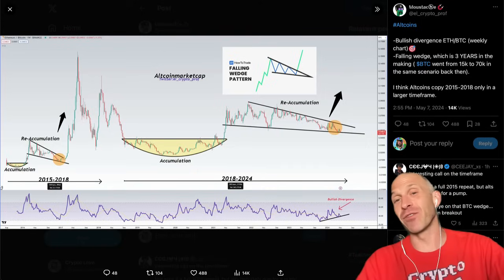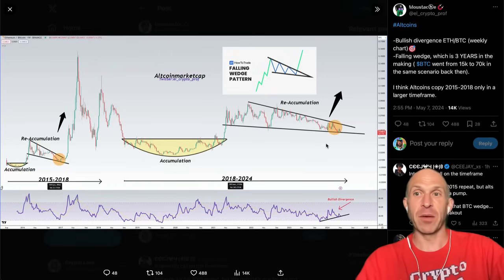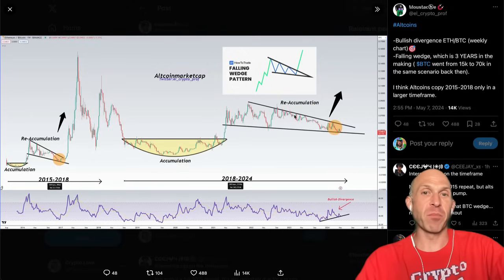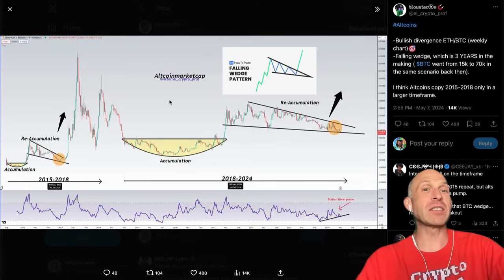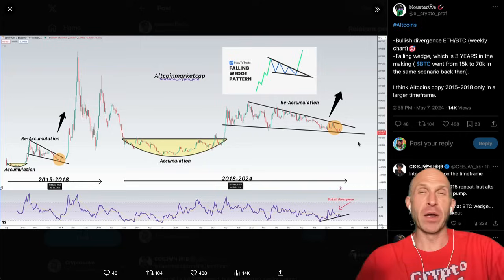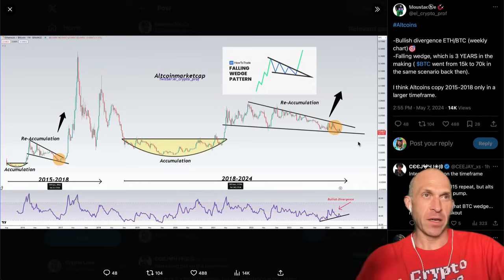Anyways, things are good looking for Bitcoin and for altcoins right now. Bullish divergence forming right here on altcoins. On the ETH Bitcoin weekly chart, falling wedge, which is 3 years in the making. During that time, Bitcoin went from 15,000 to 70,000. Think altcoins copy this 2015 to 2018, but on a much larger scale. Yes, expanding cycles theory. Small accumulation is small reaccumulation. Big alt season, much bigger accumulation, much bigger reaccumulation. Absolutely enormous alt season that will blow everybody's mind. Guaranteed, 100%, absolutely will, unless it doesn't.